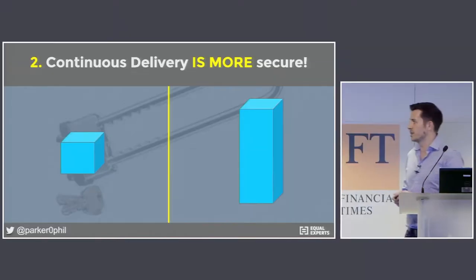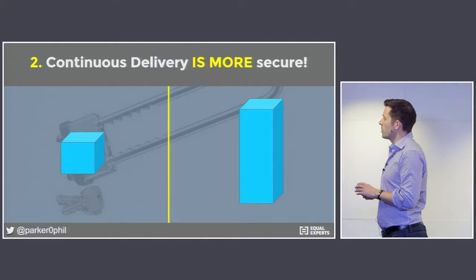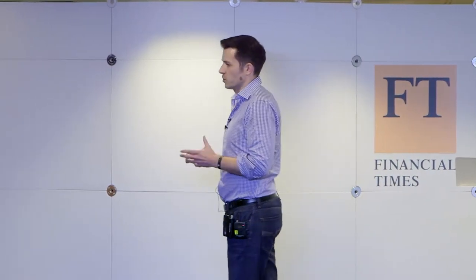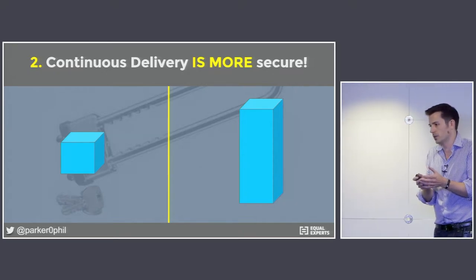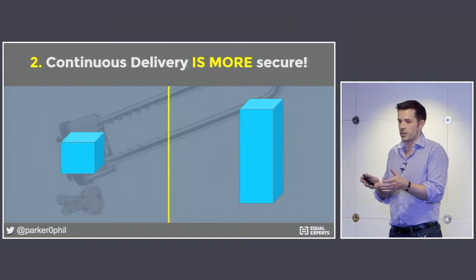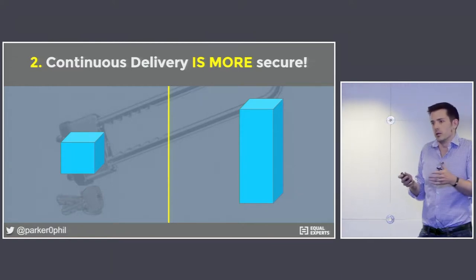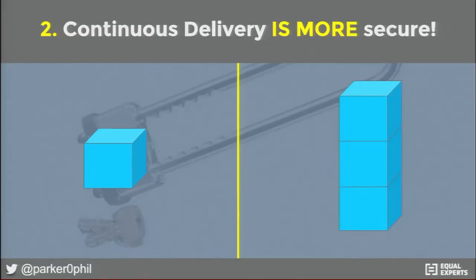The second reason that continuous delivery is more secure is batch size. When we make a release in continuous delivery, we tend to use small batches, which gives us isolation of cause and effect. With a small batch like you've got on the left, there is one feature. If something goes wrong, you've only got one problem to deal with, and if you need to roll back, you only lose one feature. If you've got three features, it's much harder to isolate.